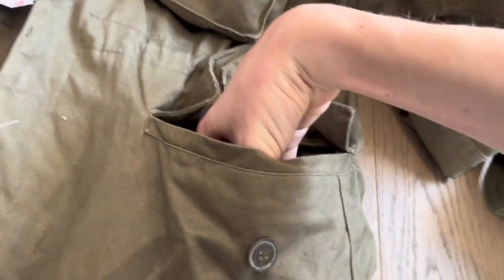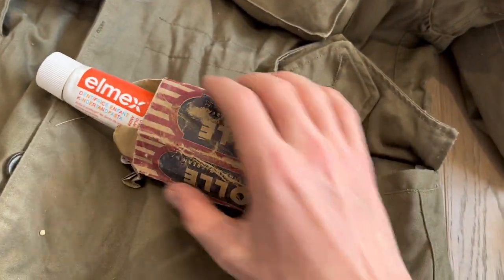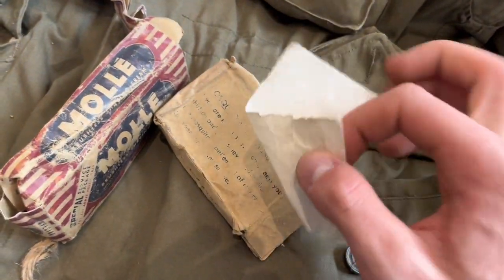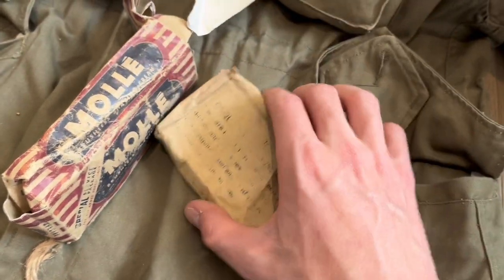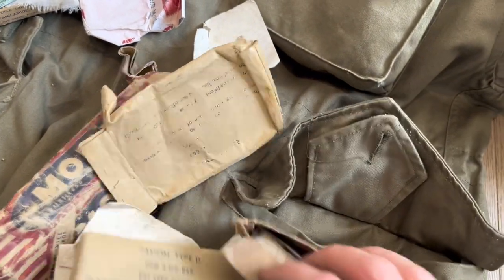This is my hygiene pocket. This one is not too full. So we have some modern shaving cream with modern toothpaste inside, but it's, you know, hidden. A piece of foil paper, another box of ration chocolate, a filled ration bar.